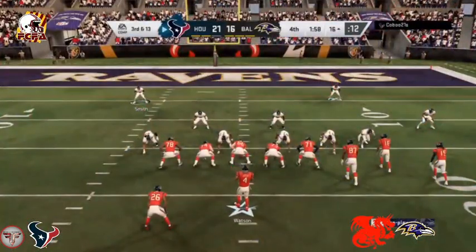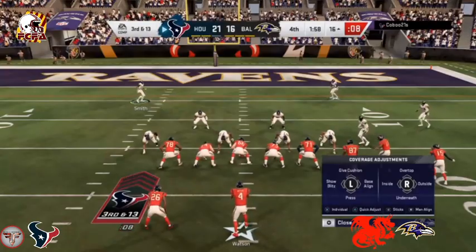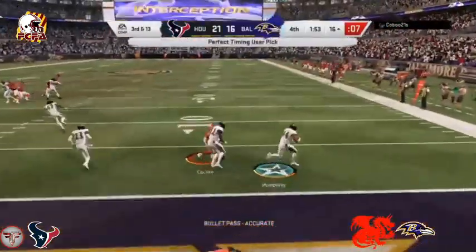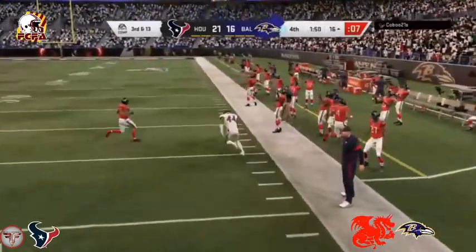So it's Texans football as we welcome you back. They're facing a critical 3rd down now as they try to hold on to this lead. Now Watson. Now look at this. They get the turnover they needed. It's intercepted. Picked off by Marlon Humphrey.